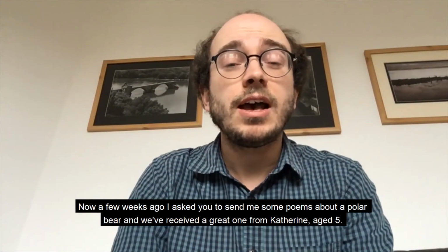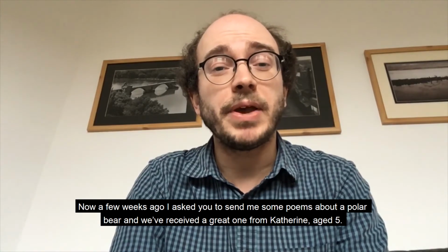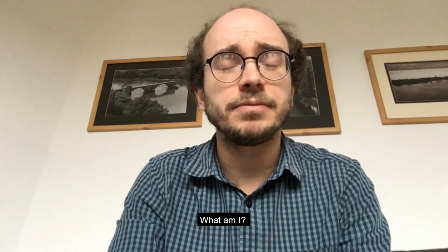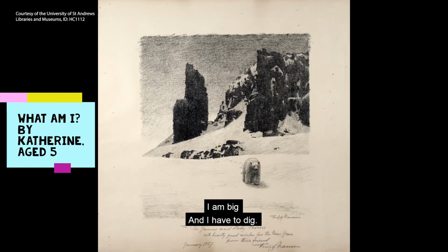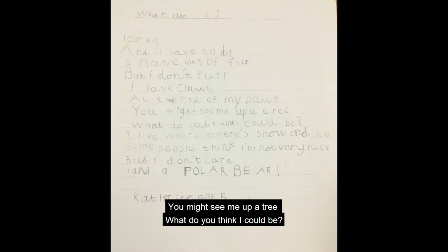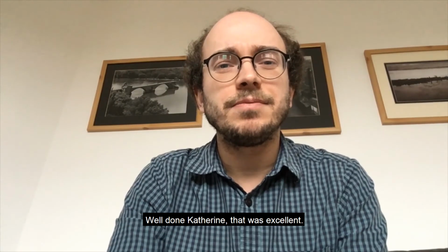Now, a few weeks ago, I asked you to send us some poems about a polar bear, and we've received a great one from Catherine, aged 5. What am I? I am big, and I have to dig. I have lots of fur, but I don't purr. I have claws at the end of my paws. You might see me up a tree. What do you think I could be? I live where there's snow and ice. Some people think I'm not very nice, but I don't care. I am a polar bear. Well done, Catherine. That was excellent.